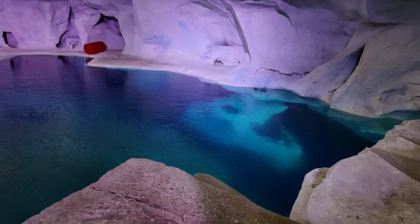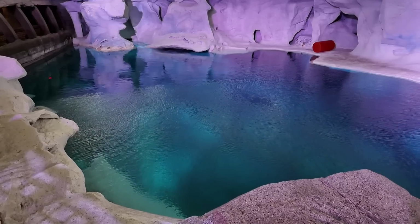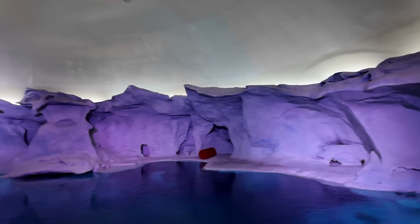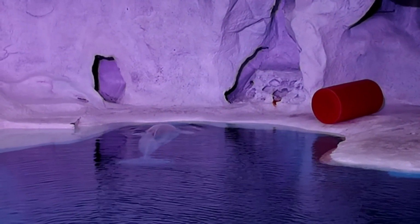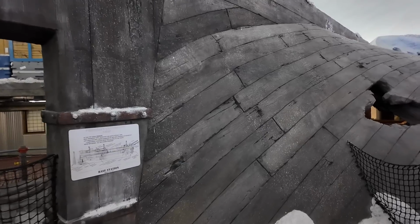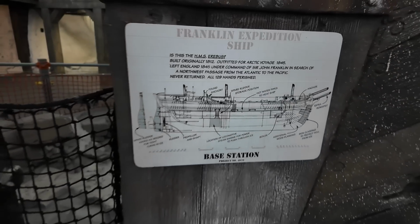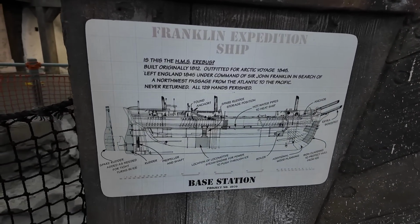What are we looking for? What's down in here? I'm not seeing any activity. We may have to head deeper down into the Arctic to see what we're looking for. Oh, there's one back there. I see it. It's a beluga, I think. Beluga whale. So this ship here is supposed to be the Franklin expedition ship, the HMS Erebus, that I guess wrecked while exploring the Arctic.